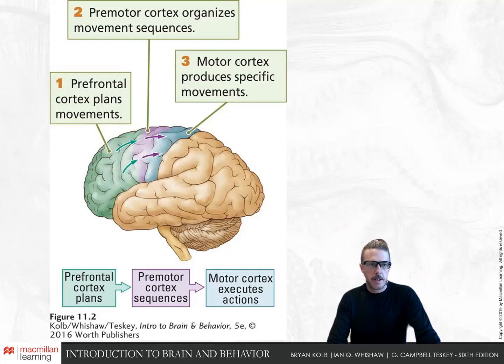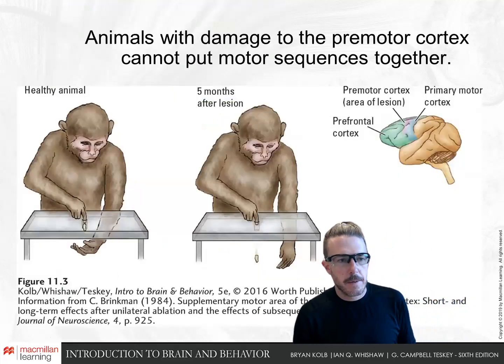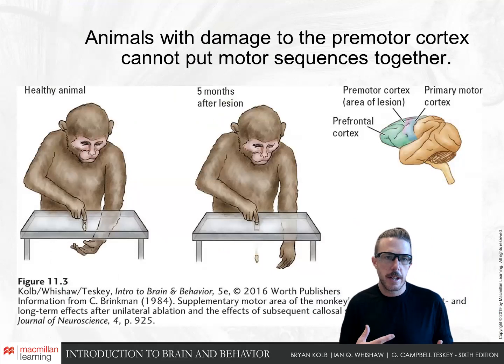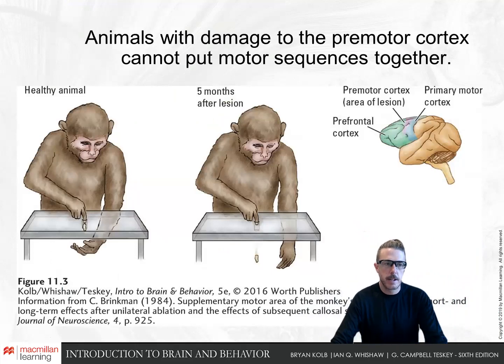And we'll see that it's not just in planning movements, but in lots of high-level cognitive behaviors that are uniquely human. However, even animals that have damage to their prefrontal cortex show very high-level disorders. In this case, they can have an inability to sequence particular movements together appropriately.